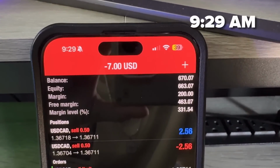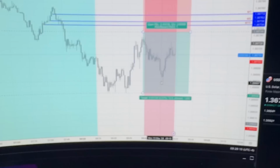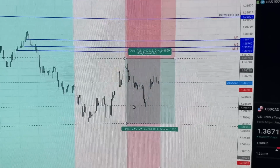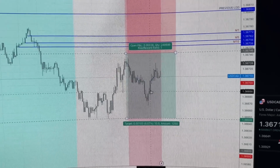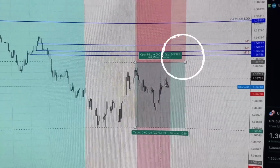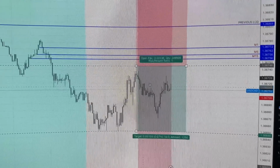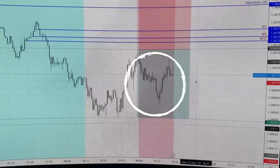All right, so it's currently 9:29, and you guys can see we are still pretty much in the same situation. Price is more or less in the same area. We were in profit, and then now price is pretty much back at break even. Hopefully we could activate this sell limit. That way everyone in the signal group is in the trade and my sell limit activates. But like I said, I did tell everyone I was entering manually. So let's see what happens, guys.